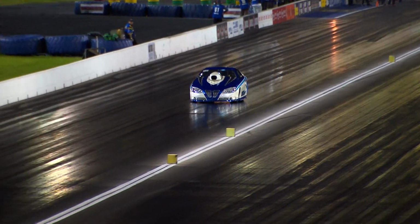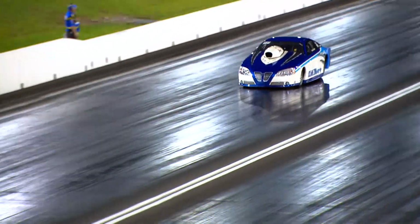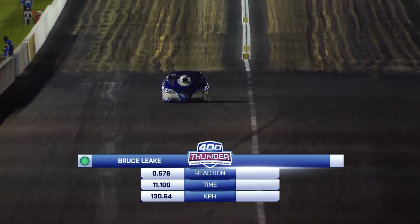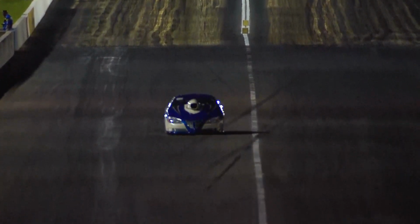It didn't sound like it was shifting there, Rob. It went out a long way and just didn't want to. We didn't hear the shifts, and normally that first to second shift's happening in about 0.9 of a second. Yeah, it sounded like it went a long way out there for Bruce Leake. They got some issues with that car.